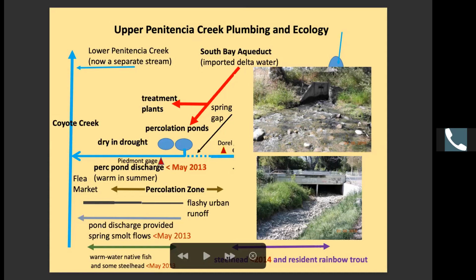And since May 2013, there hasn't been spring stream flow that would allow smolts to get out, and it's been very difficult for adults to get in during dry years. So since 2013, the population of fish in Alum Rock Park is resident rainbow trout only. The steelhead have been eliminated from the system because the adults can't regularly get in and the smolts can't get out.